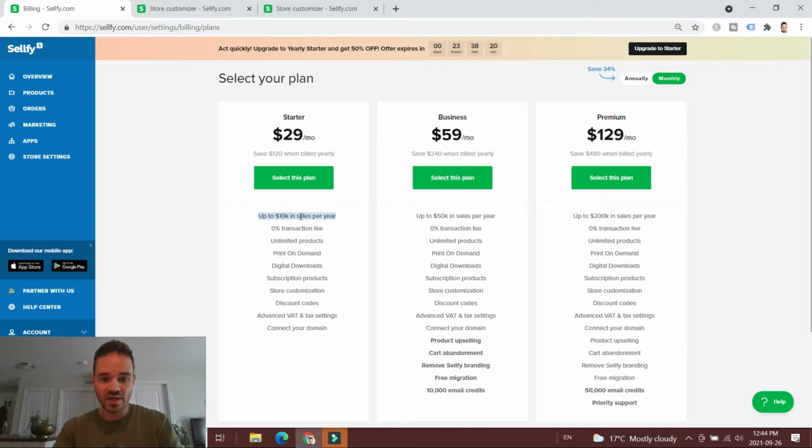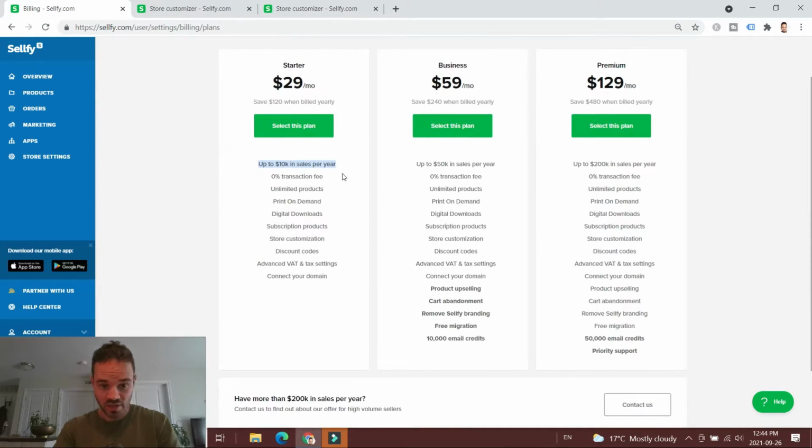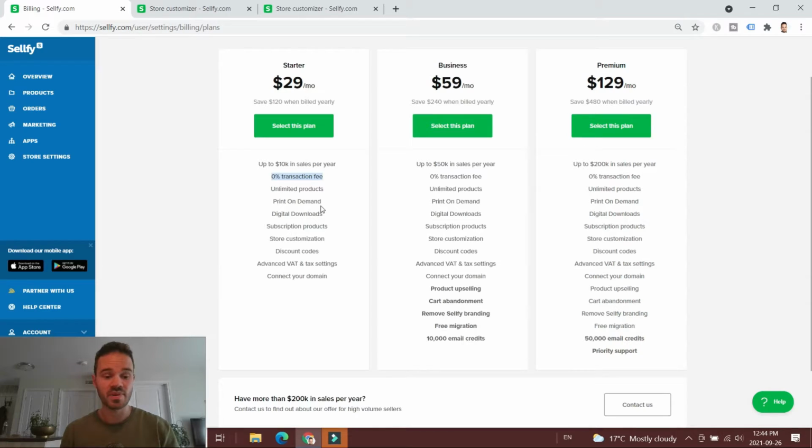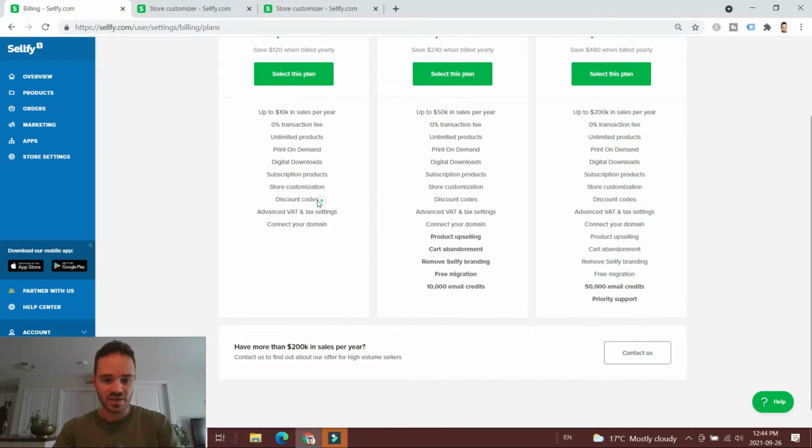And this is ideal if you have up to 10K per sales per year, a 0% transaction fee, which I love. I think that is a very cool part about Sellfy. You might still pay transaction fees on the Stripe and PayPal side of things, but Sellfy is just charging you that monthly transaction. That is super, super cool. And yeah, unlimited products, print on demand, digital downloads, subscription, store customization. You can add discount codes, and you can sell through your own domain.